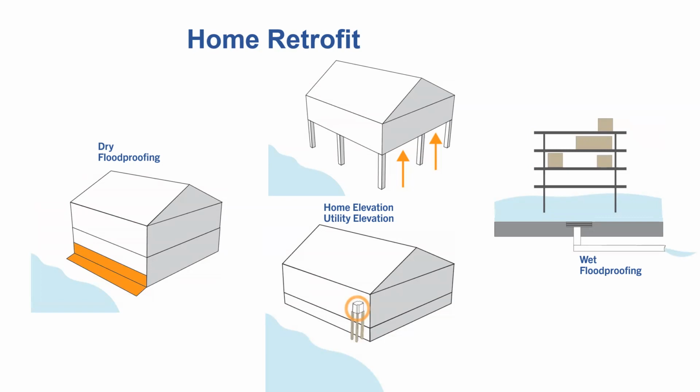Wet floodproofing is not used for livable spaces in a home. Areas that are wet floodproofed are designed to flood. Building materials that are flood resistant are utilized. These materials include concrete, stone, clay, ceramic tile, metal, and pressure treated lumber.